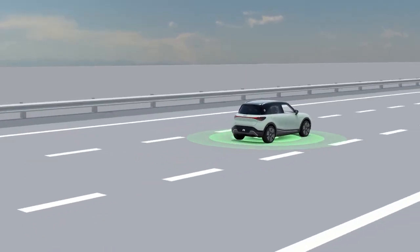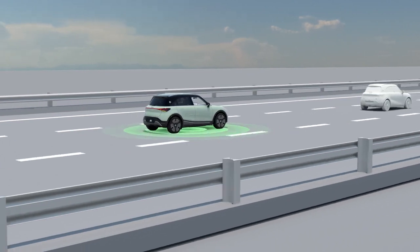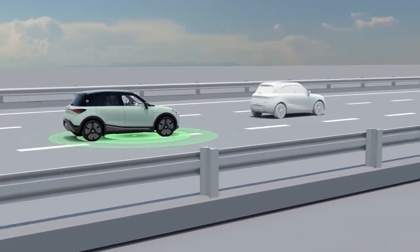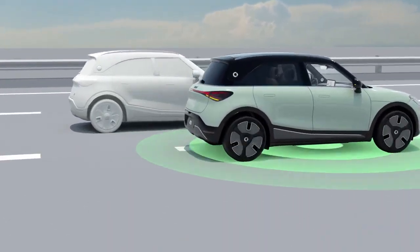Even if the vehicle is equipped with automated lane change assist, you will still need to observe the surroundings and hold the steering wheel while the vehicle is changing lanes automatically to make sure you can take control of the vehicle in time to avoid accidents.